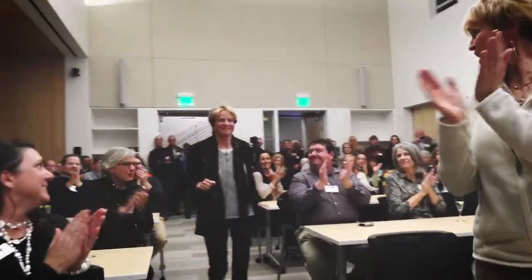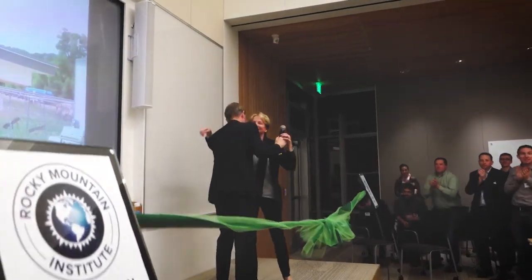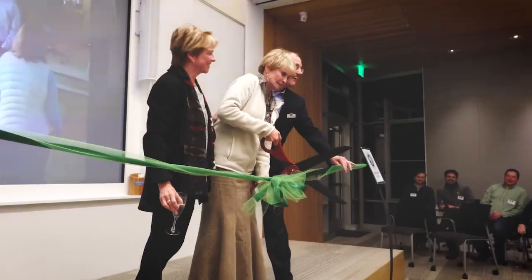The building is really an example of what can be done when integrated design is applied. It's a very high performance building. Not only is it net zero energy, it was built to last 100 years. So I think it really does show what other owners and the industry can do with a building of this size and type.